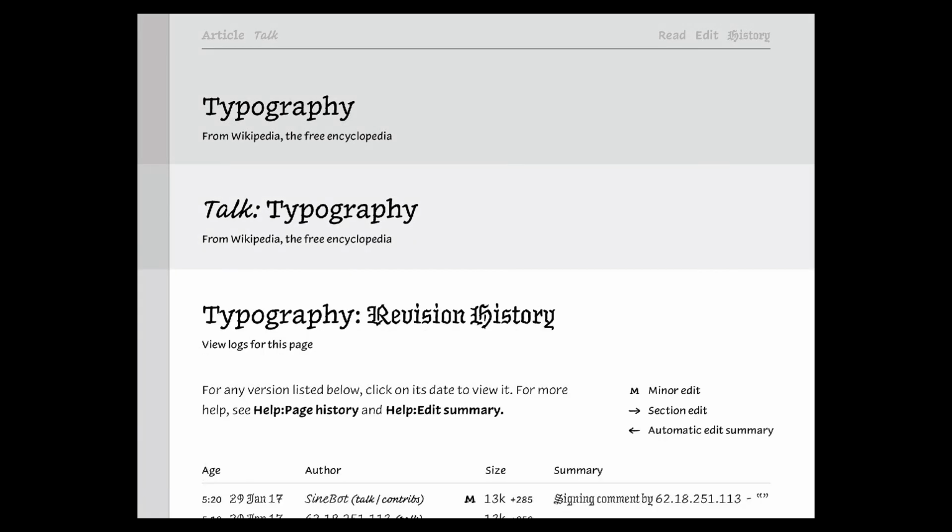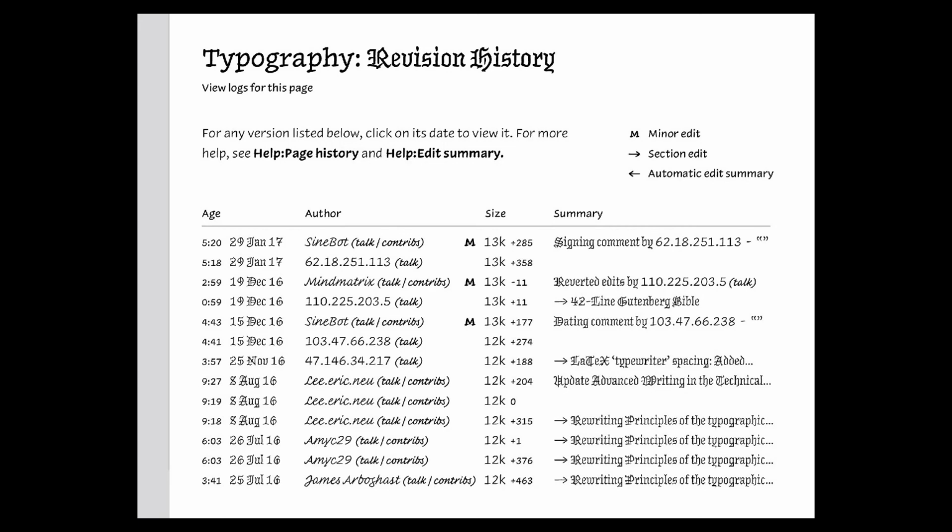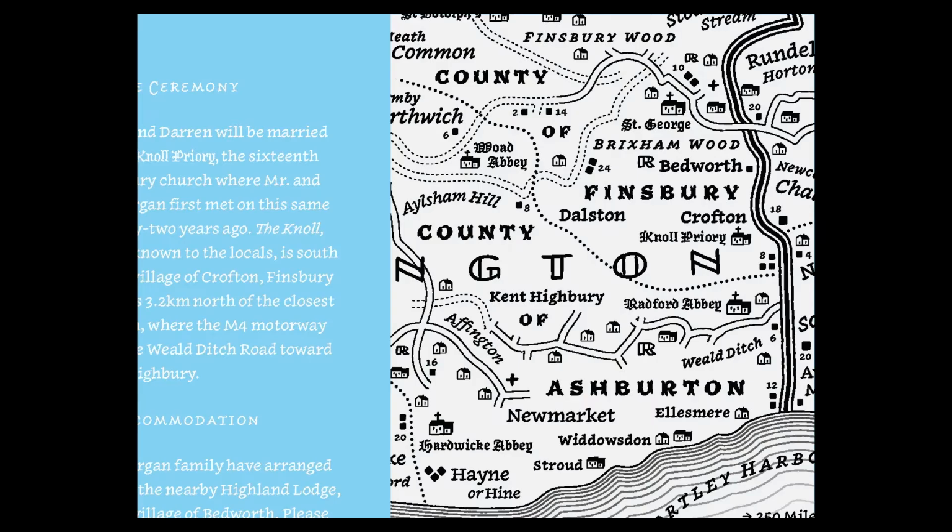This is the commentary. And finally, the history page, which looks like this, something out of the past. And you can really go to town on the history page, by the way, and do all the typefaces at once if you want to. So I would love to see this personally in Wikipedia. But I'll settle in the meantime for seeing the typefaces used somewhere else, perhaps a dictionary, and perhaps even a map for somebody's wedding.